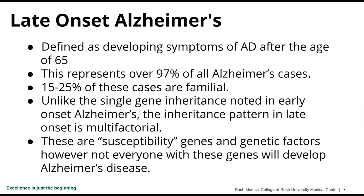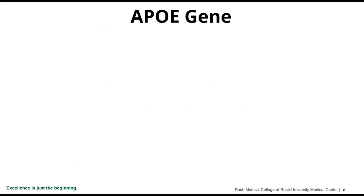Now let's go to the meat of it, 97% late onset. Again, this is defined as developing symptoms of Alzheimer's after the age of 65. This represents 97% of all the Alzheimer's cases, and 15 to 25% are familial. That means we see clusters. Unlike the single gene inheritance noted in early onset Alzheimer's, this is usually multifactorial. It's kind of a susceptibility, not a Mendelian inherited gene.